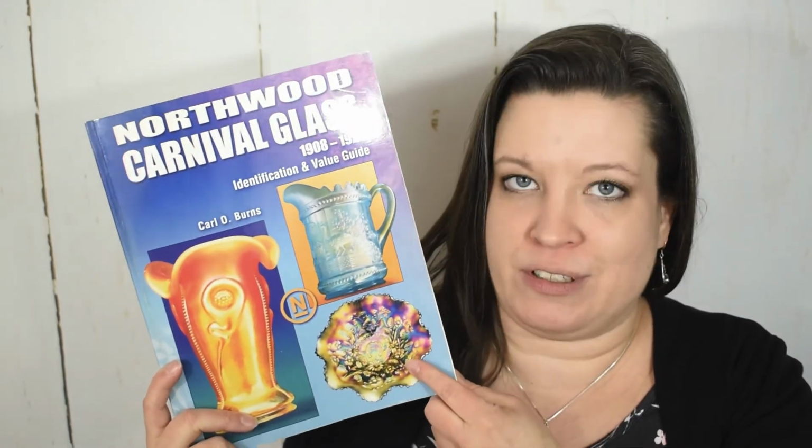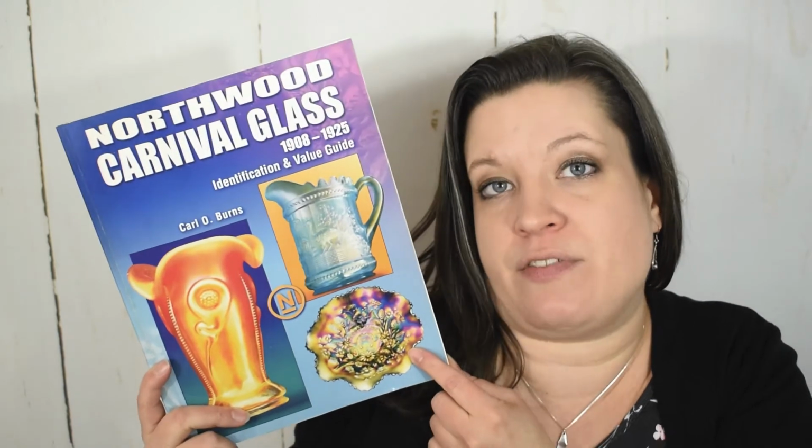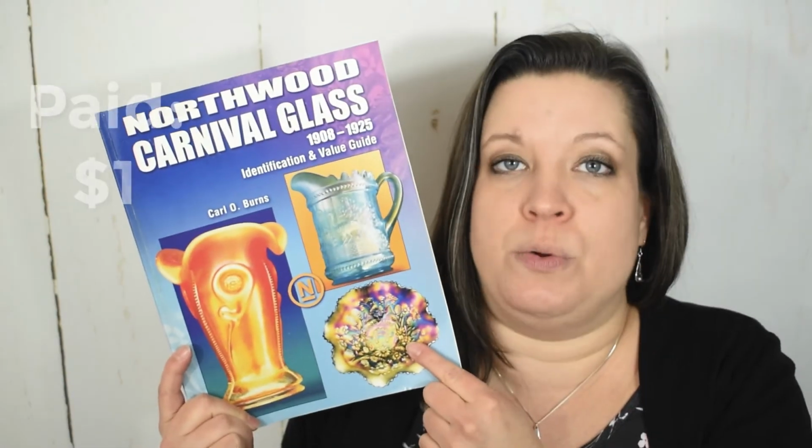The last book I decided to get was Northwood Carnival Glass. As I mentioned, I do have a couple of Northwood pieces, so I wanted to see if I could identify them. I don't collect carnival glass, but this was the only book on Northwood that I saw in the library. Lucky for me, this was paperback, so it was only $1. As I mentioned, I like having the books because I can learn about the glass without having to buy everything I see and then research it.